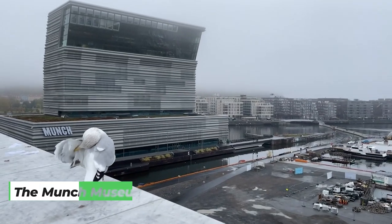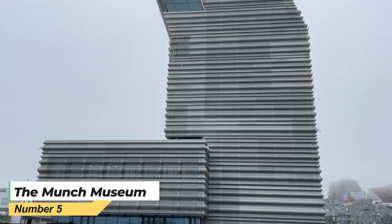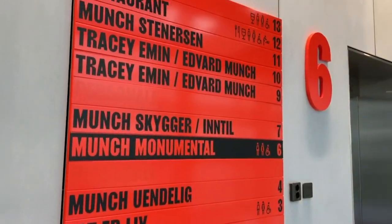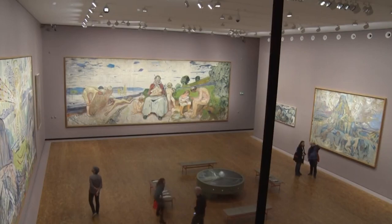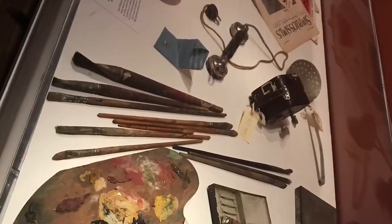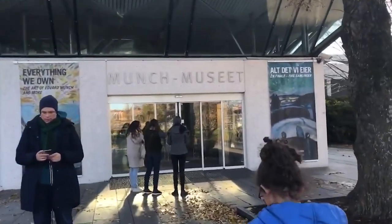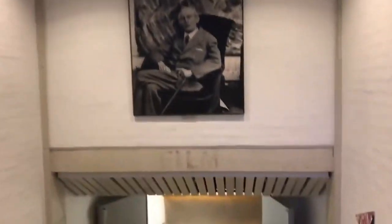Number 5. The Munch Museum. The Munch Museum, an artistic haven in Oslo, unveils the profound expressions of Edvard Munch, a visionary Norwegian painter. Within its walls, a treasure trove of iconic works, including The Scream, elicit raw emotions and contemplation. Munch's vivid depictions of human psyche and emotion transcend time, resonating with visitors.